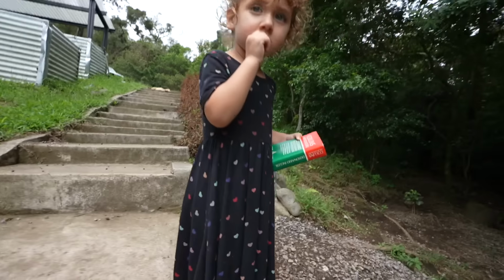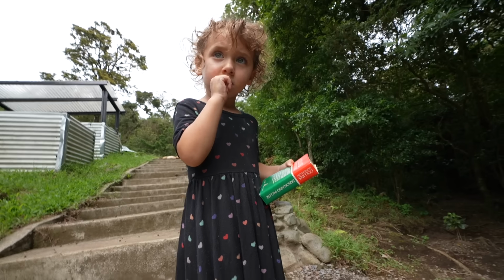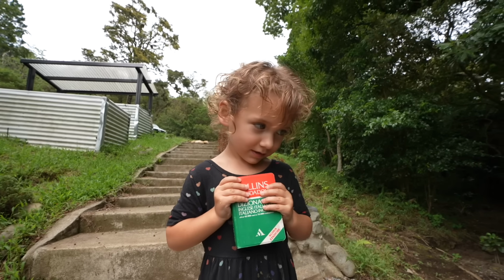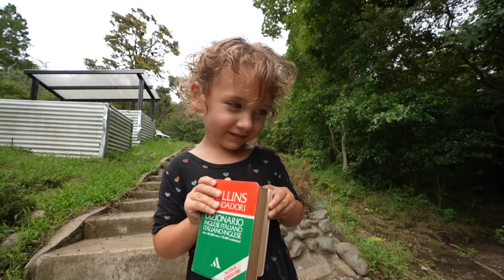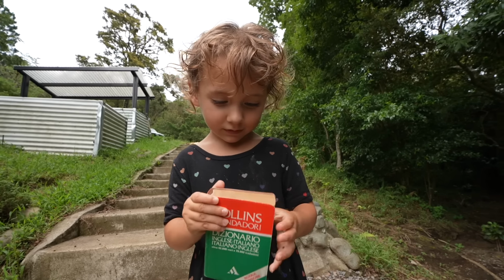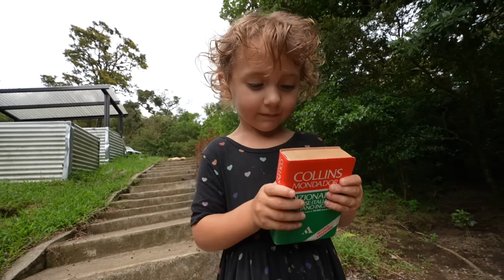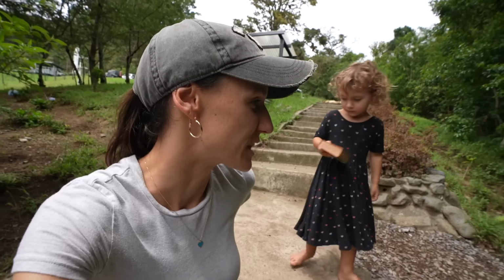Sweetie, can I take a picture of you with your new book? What is that? Italian. It's Italiano? An Italian dictionary? Yeah. Do you want to go to Italy? No, you just want to have a small, cute little book. Yeah. We went to this really old bookstore in town. I said, Sadie, all right, you can pick any book you want. So that was the book she picked. It's a How to Learn Italiano dictionary book.